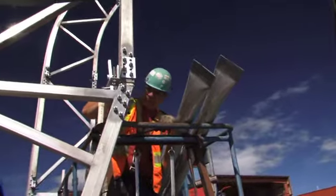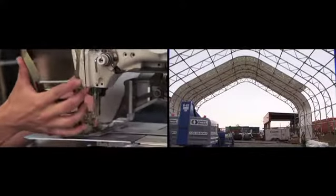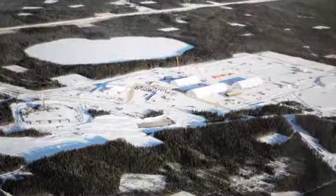What do we do? What we do is we give people confidence that they've made a great decision. And we do that by providing structures that provide protection for their people, their equipment, and their assets.